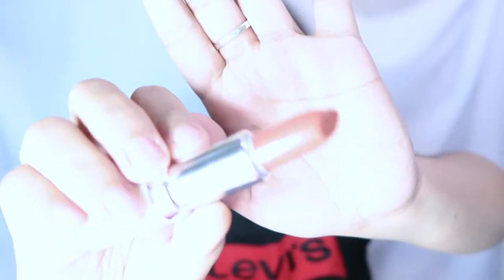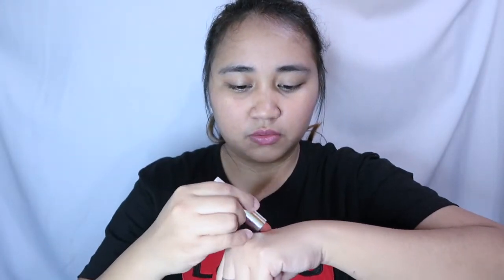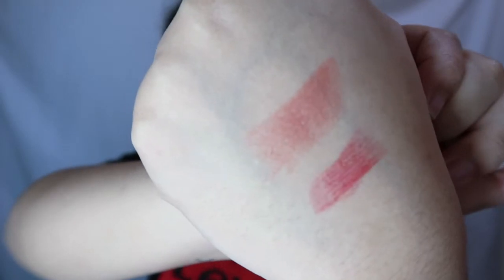So yes, that's the pale. That's the one I'm using right now. And I got this Coral Dream. This is the Coral Dream. And this is the swatch. Ooh, sobrang lambot. Yeah, that's the Coral Dream. And this one is the Power Red. Yep, that's the Power Red. Uy, ang ganda ng pagka-red niya. And one swipe lang siya.